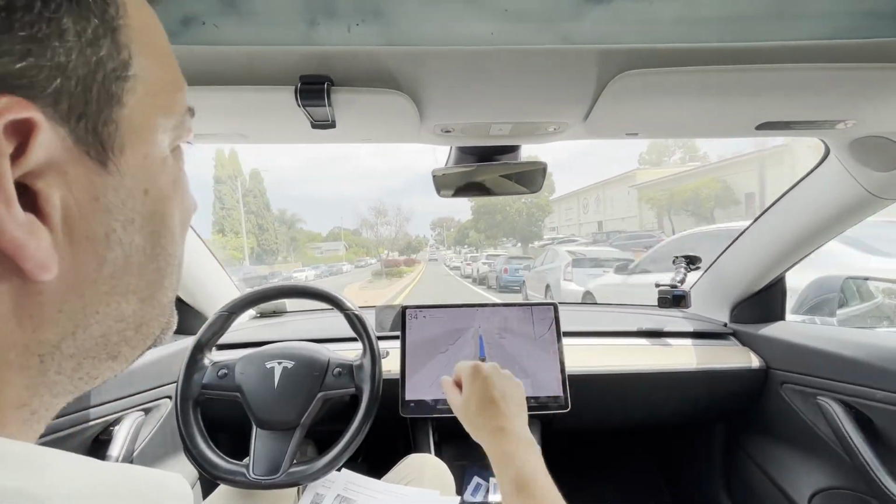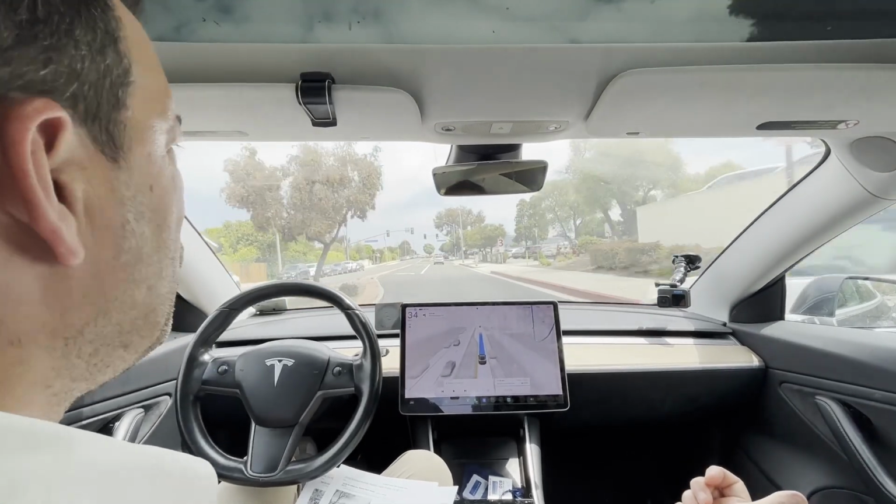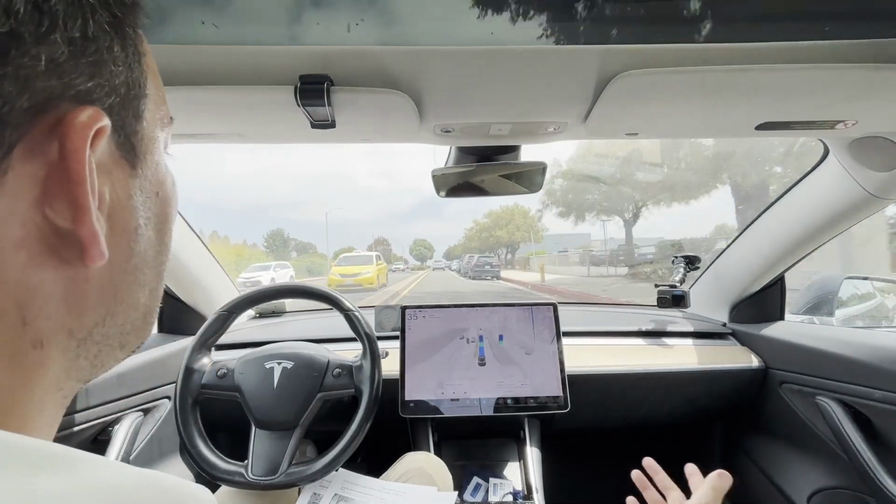And you see here, this is the Palos Verdes Peninsula High School. We're over the drop-off time. It's late in the morning, actually. It's 11:30-ish.